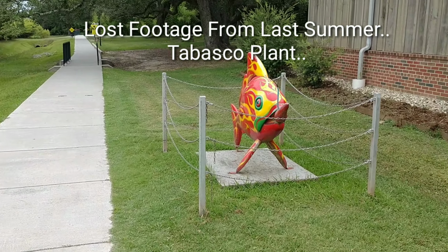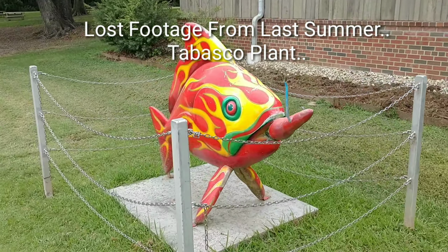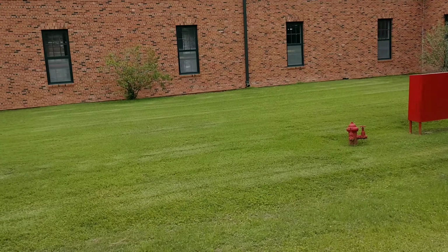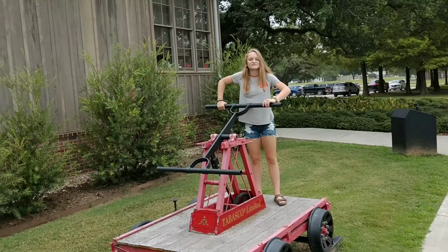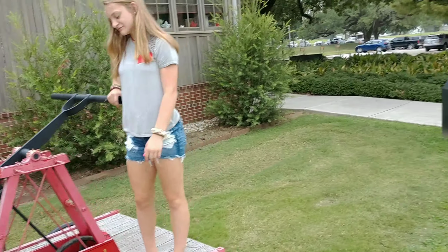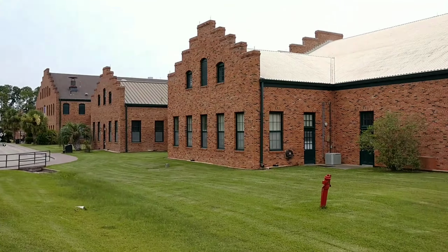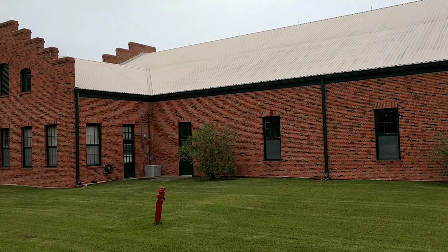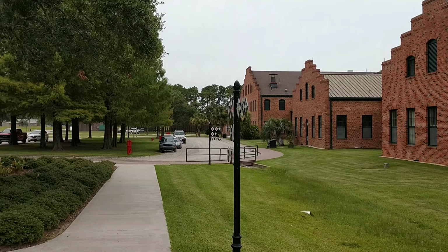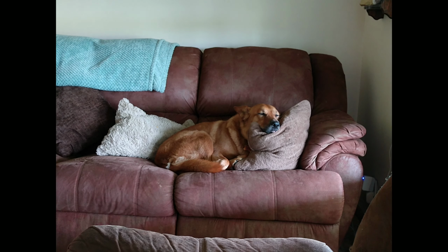Bye-bye! Got a fish eating a pepper. Eating a pepper. Elizabeth's riding a Tabasco trolley. I'm not riding it, it don't move. It don't move, it would. It moves, doesn't it? Tries to. Place is pretty cool. Get off the couch, cubby.